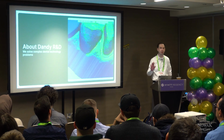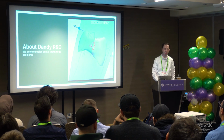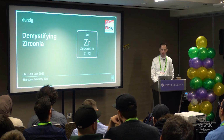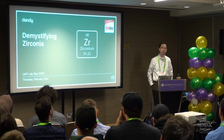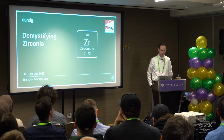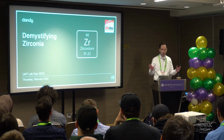So we do a lot of 3D scanning and analysis. We do a lot of A/B blind studies, a lot of CAD, a lot of printing, and a lot of milling. We have a small laboratory in Midtown Manhattan with about 6 people. But we are purely an R&D facility, which is really an unbelievable opportunity for me. So let's first talk about zirconia.